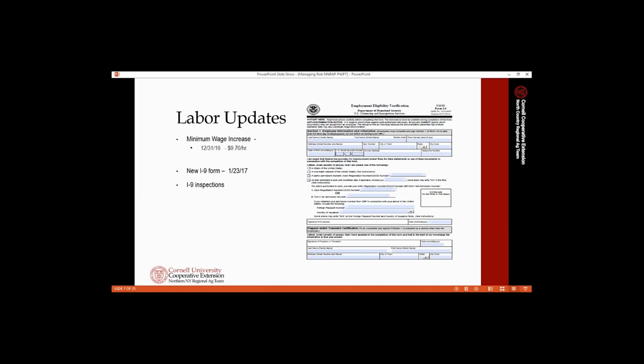And I've got a picture of that. There's just a few changes on what they're asking for, but make sure that you use this form. And again, there's no electronic I-9 verification yet. So we're hoping that that doesn't take place until they have an immigration reform coming up. But please make sure you use this form.